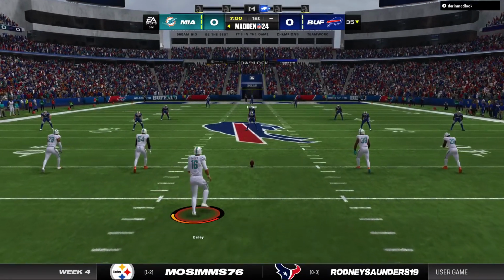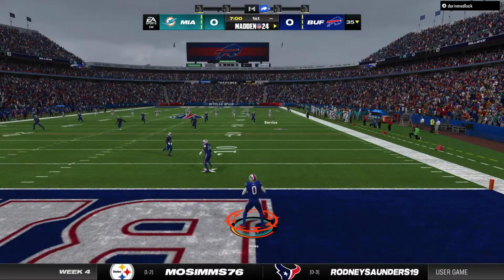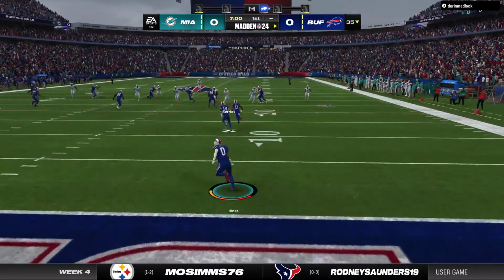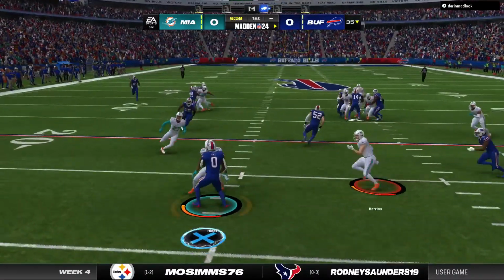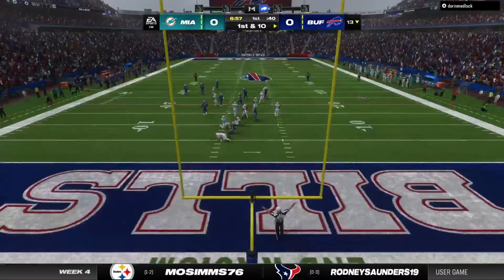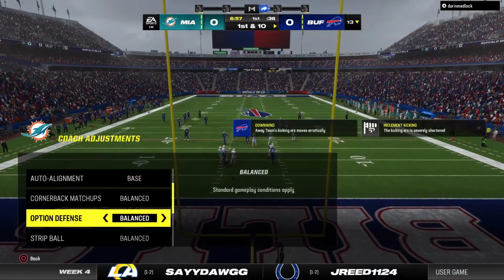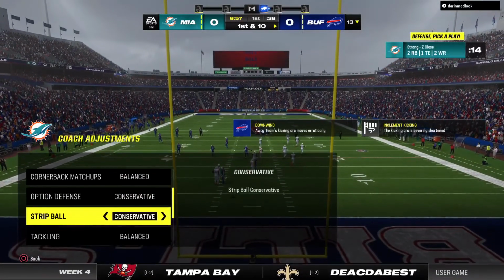A couple of 2-1 teams set to square off, and we're underway here in NFL Week 4. Nyheim Hines now out of his end zone. And he's only going to make it to the 13-yard line and no further. The Bills take over 1st and 10 at their own 13-yard line.